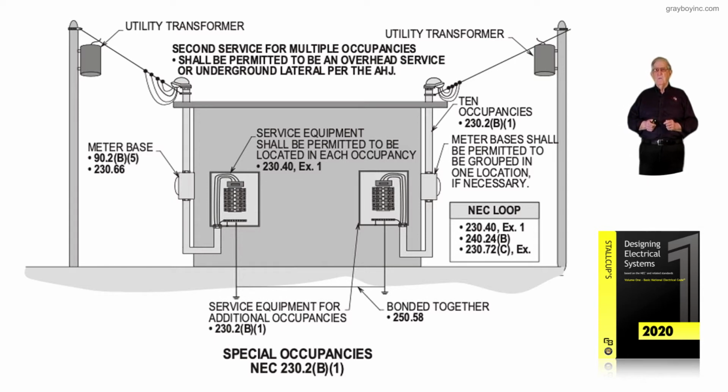230.24(B) to be reviewed, as well as the 230.72(C) exception, to be reviewed before you would attempt to provide a second service in addition to the normal service for special occupancies in accordance with 230.2(B)(1).